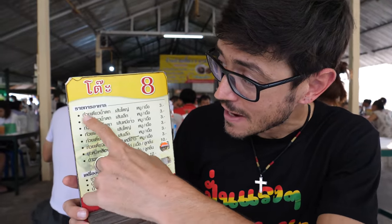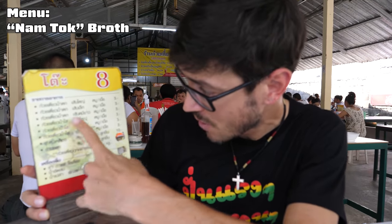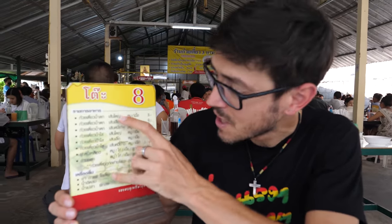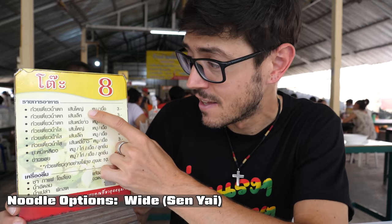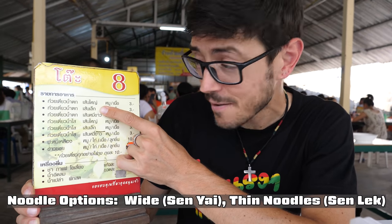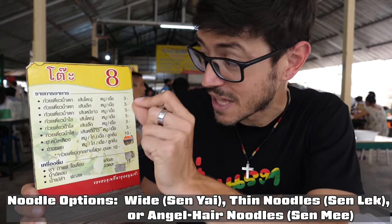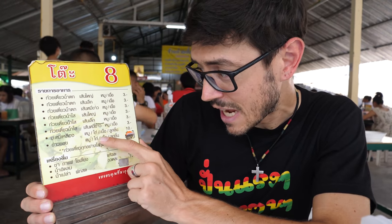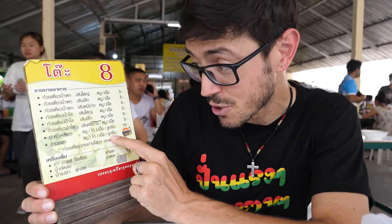This is the menu. So that is one type of broth. They also have Kwetiao Nam Sai, which is a clear broth. They have the pork blood broth and the clear broth. You order your noodles. They have wide noodles, which are called Sen Yai. They have the thin noodles called Sen Lek. And then they also have Sen Mi, which are the fine, like the hair noodles, the angel hair noodles. They have pork, chicken, and beef. I love how simple this is looking already. And then they have the meatballs, which are called mu qin.